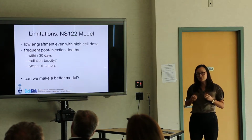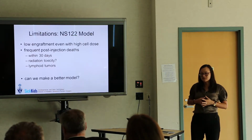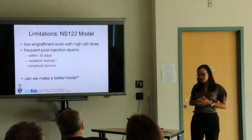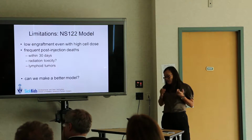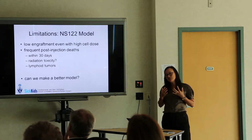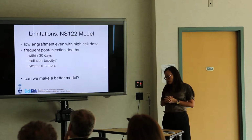And for those ones, for some of them we have billions of cells that we can inject, and it still is very difficult for the cells to engraft. And so it was not always possible to model the patient's particular disease in the NS122.